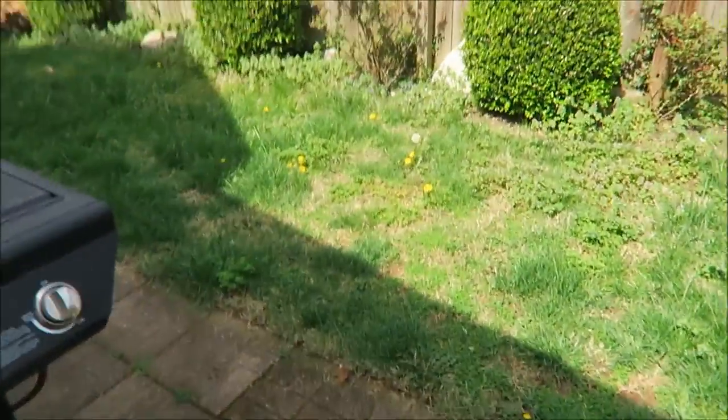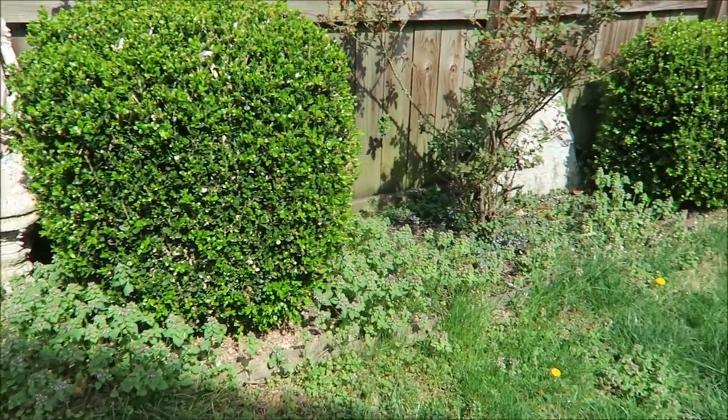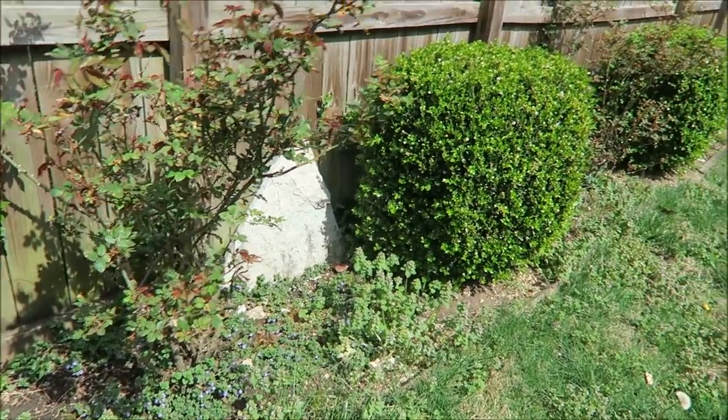I'll show you the weeds, and then I'm going to get started pulling them. So you see in the flower bed, you can hardly tell where the flower bed even starts, because there are so many weeds, big bumblebees. I have to start, because it's supposed to rain, I think at like 5 o'clock today. It's like 12:30 right now, so I'm going to get started now before it starts raining.